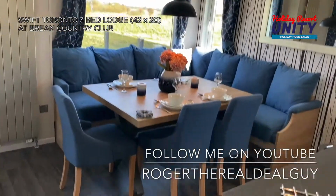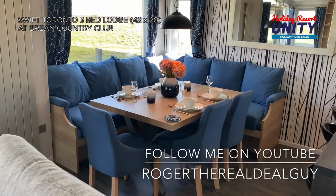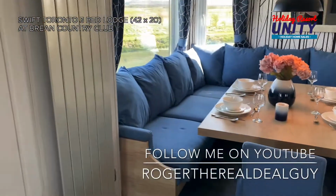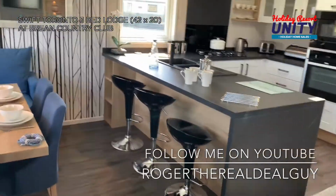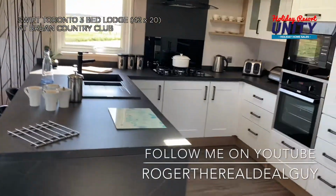But look, great sized table, loads of space, easily be able to seat the family and enjoy some open plan eating, living, dining, socialising. Breakfast bar with stools, all different heights because we all are different heights. And then you go into this spectacular kitchen.